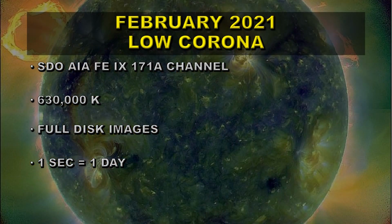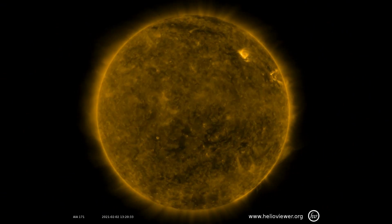Next we'll take a look at the corona. This is the low temperature corona. For that we use the AIA instrument again with the iron 9 channel at 171 angstroms. The temperature here is about 630,000 degrees Kelvin. These are full disk images and 1 second per day. Note how dynamic it is even in the quiet corona.